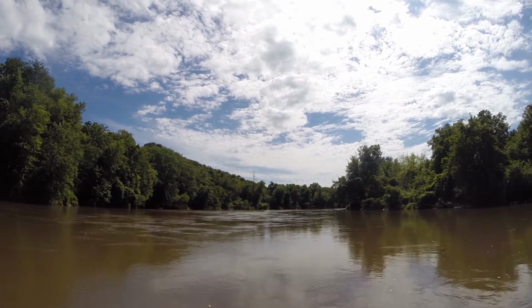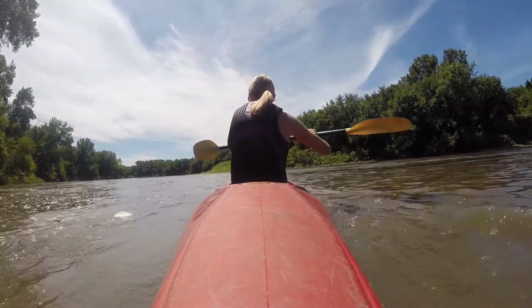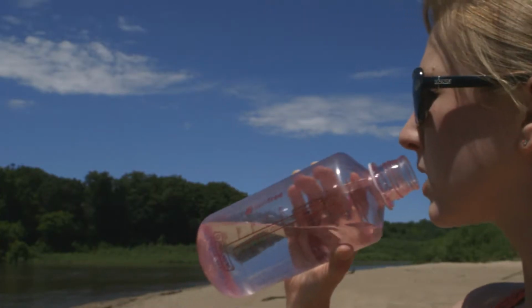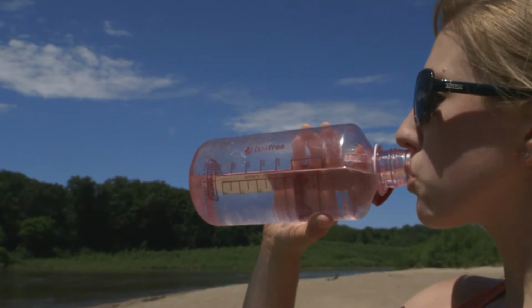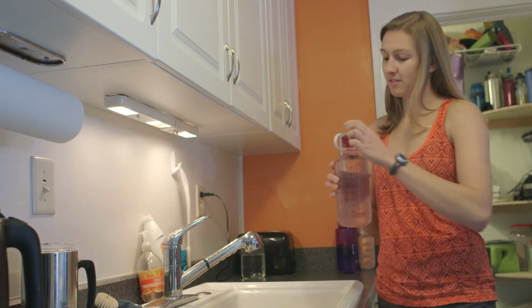Iowa's Raccoon River on a sunny summer day. Nice for a day's paddle. Not so nice to drink. There's a good chance it would make you sick. And yet, our kayaker is drinking the river water. But it came right from the tap in her home in Des Moines.